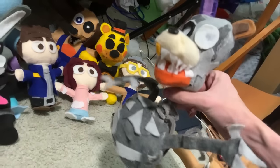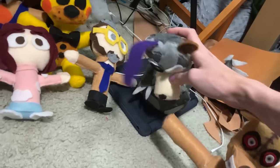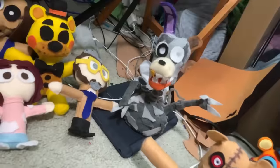Here is Scorch, my OC character, not OC character, based off of the amalgamation from the Fourth Closet. I guess I could have put this with the book characters, but whatever, I saved them till now. There is Scorch. That is actually the second version of Scorch. The first version was used for Ghost Scorch, which I'm not going to put here because that's technically not directly based off of a Five Nights at Freddy's character. That is something I made up entirely.